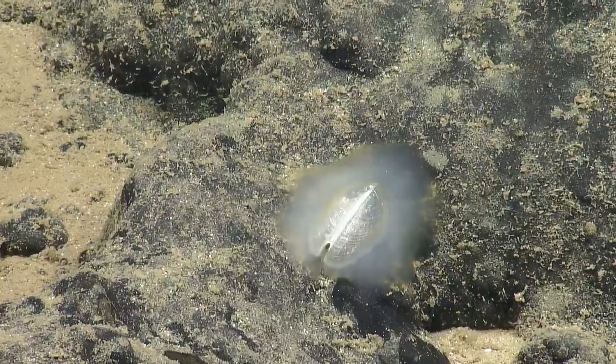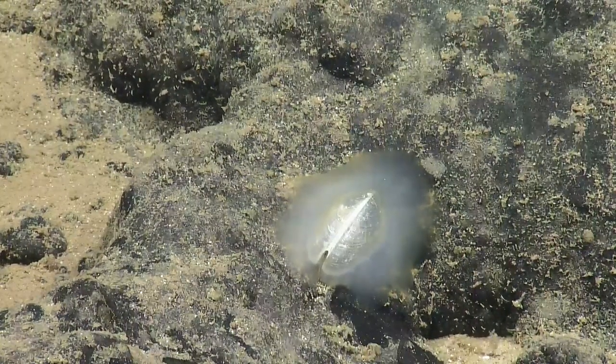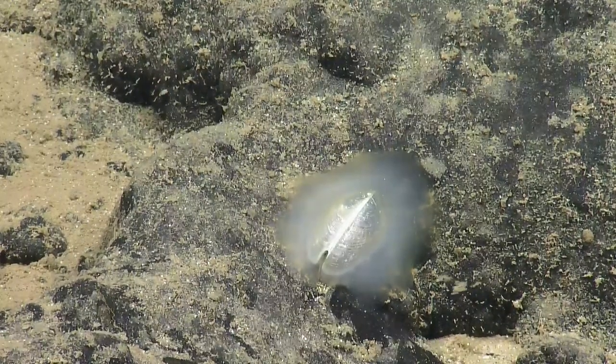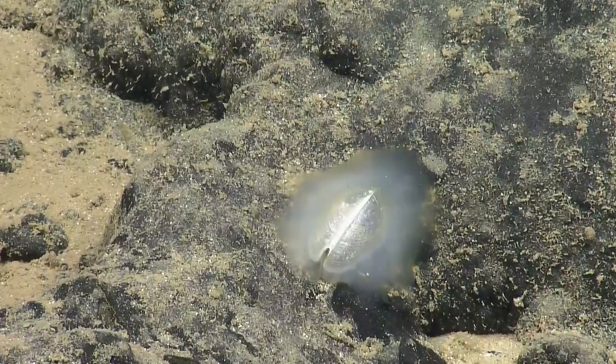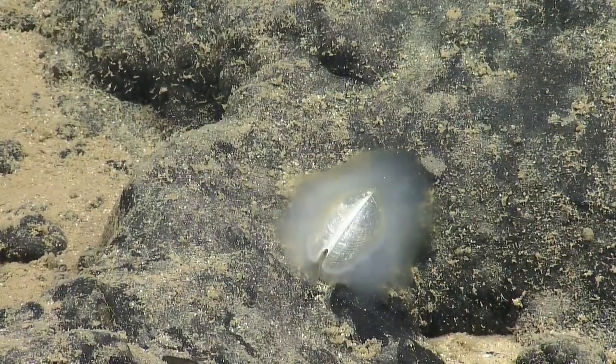So cool. What is this one called? Twisted Sister Limpet? What kind of limpet? Slit. No P. S-L-I-T. Slit limpet.